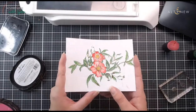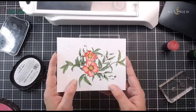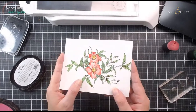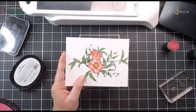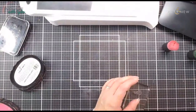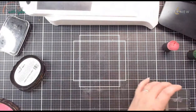Now, if you don't have a hot foiling machine and you love this stamp set, you can still use it without the hot foil. You just wouldn't have that shiny layer that I have on mine. Okay, so that is that one. I'm then going to go on to the anemone branch, because this one is very, very cute.